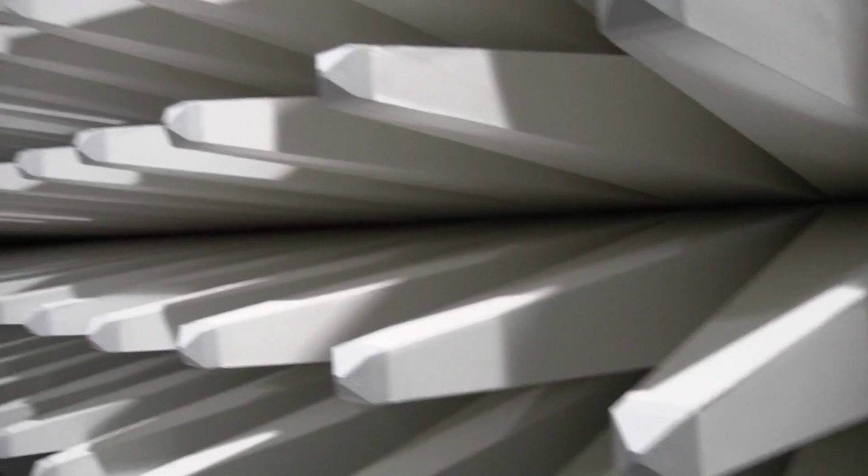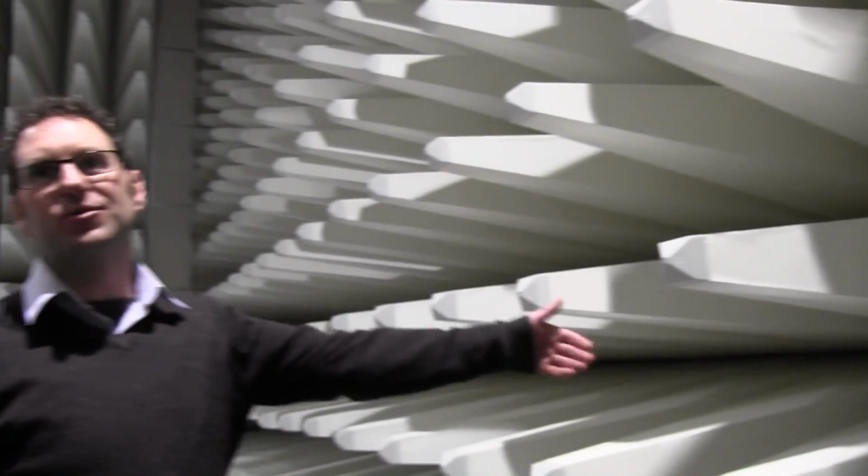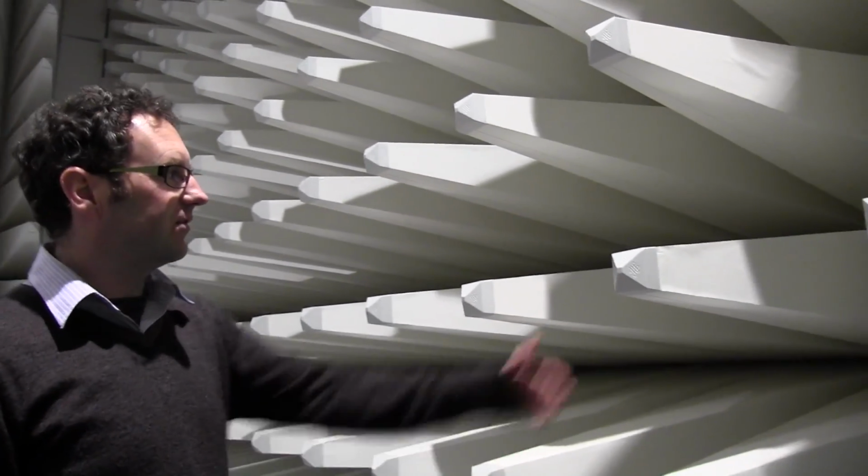I cannot believe how deep these cones are. They're like 2 meters deep. They're absolutely 2.2 meters deep. Okay. The idea is so we don't have to have ferrite tiles on it. Oh, okay. So this isn't a ferrite tiled room.